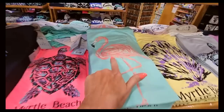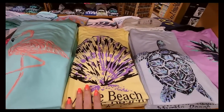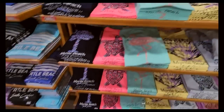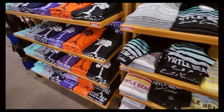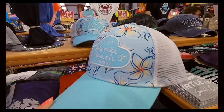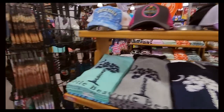More t-shirts. Golly. I like that one with the flamingo. That one's cool. And the seashell. Ooh, an animal print Myrtle Beach hat. And they're so neatly folded, I didn't want to mess them up. And of course you have these with the palmetto tree on it. This is a pretty hat. Yeah.